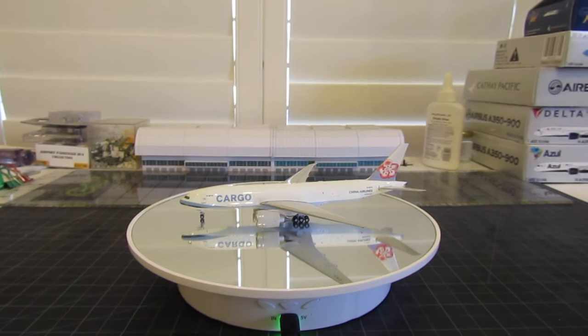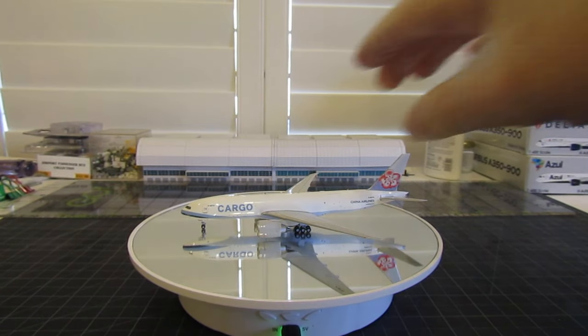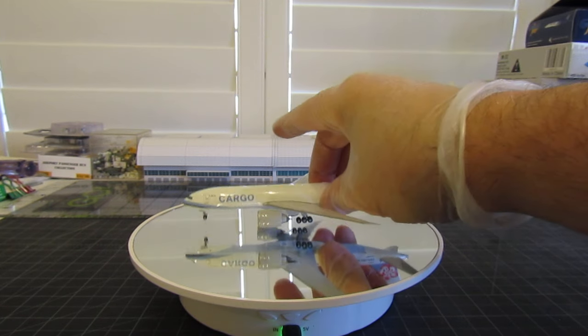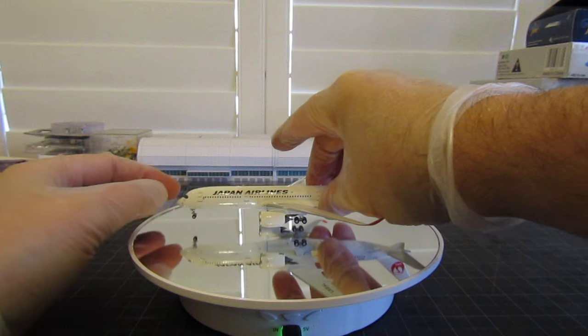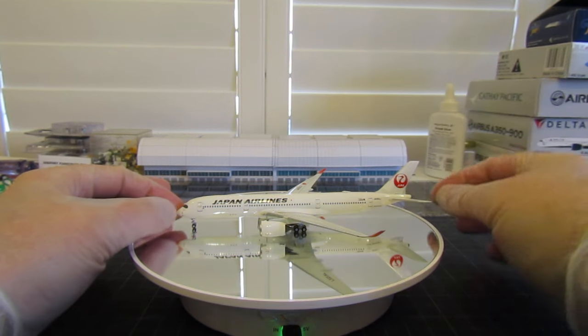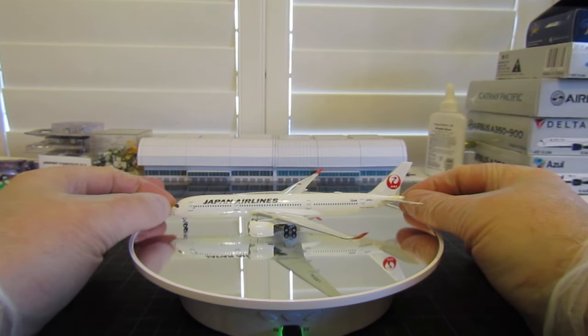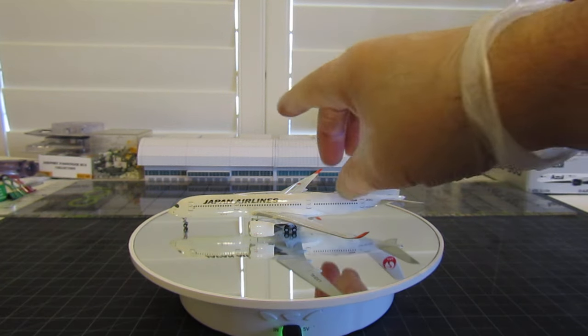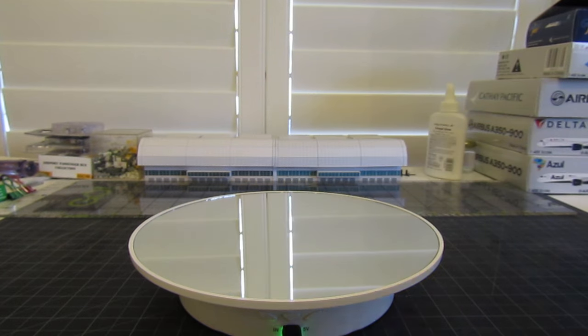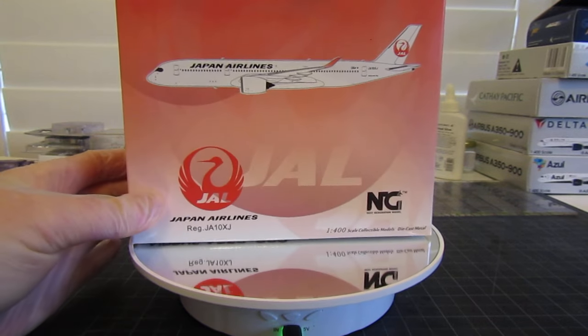All right, so first plane done. My second free plane. This is Japan Airlines. So I put it out there, but I was going to show you the box first. Sorry about that. So box. Booyah. There we go.